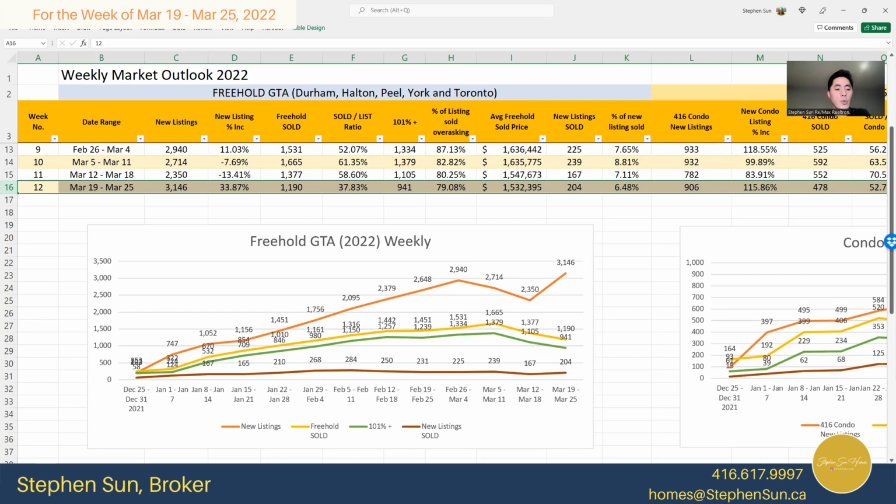So we're looking at line 12, week number 12 now, and we can see that compared to the week before, we had 33% more listings. That's around 800 listings more than the week before. Now, let me remind you, the week before, March 12 to 18, was March break. And every year, right after March break, we see a big influx of listings. That's because a lot of people, a lot of parents especially, take the March break off to prepare their property, and then they put it up for sale the week after.